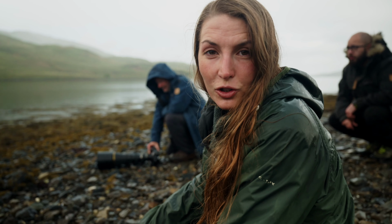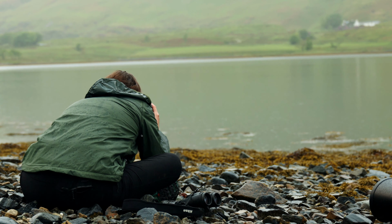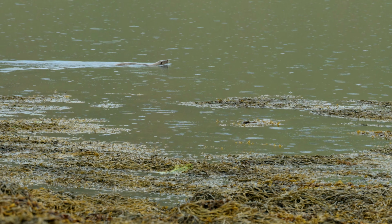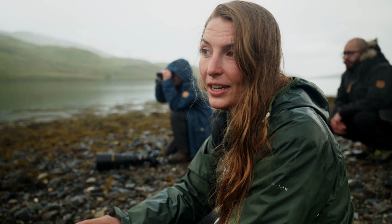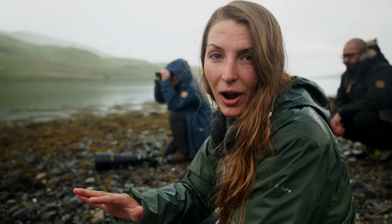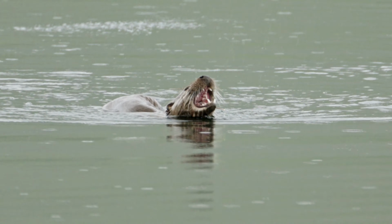So we're just on the shores of Loch Spalvey and we've seen an otter. What we're trying to do is get a bit further ahead of it so that we can let it approach us, and hopefully it'll swim right past where we're sat. But we're being really careful. We're only moving when it's dived under the water so it can't see us. We're being really quiet, and hopefully it will come kind of close.